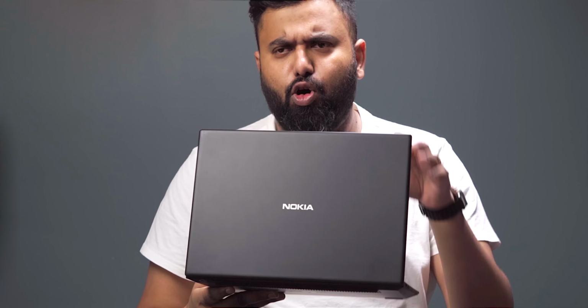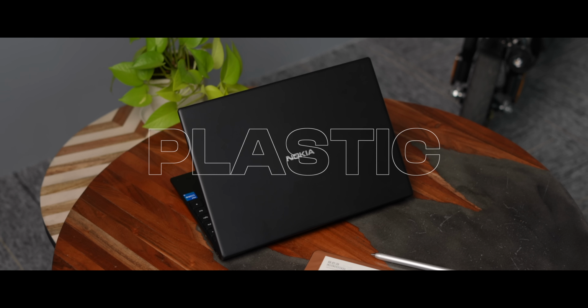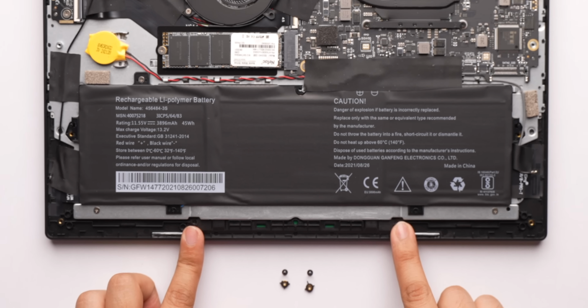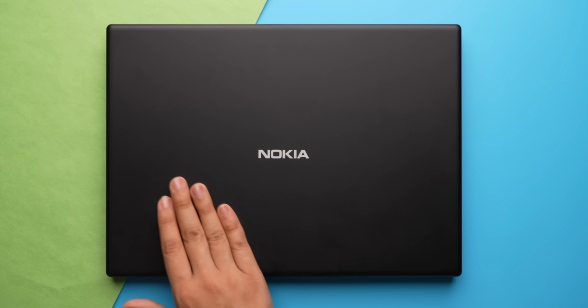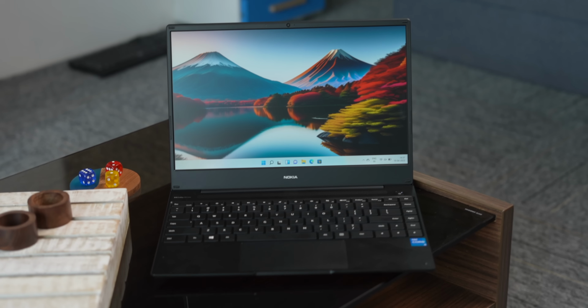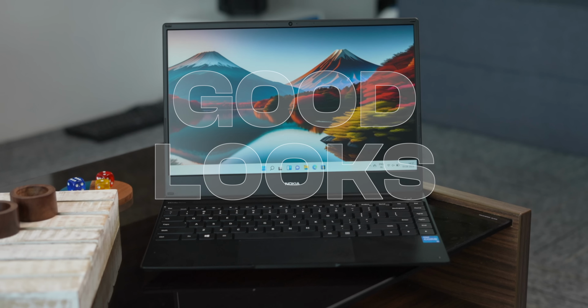Anyway, apart from performance, are the features in this laptop good enough, or are there any cost cuttings? It's a bit of both. So first of all, the design is all plastic, but the build quality is decent, although we did manage to break some screws while opening the back of this laptop. That apart, I like that the matte finish here has a nice feel to it, and it's not a huge fingerprint magnet. I also like how minimal and understated this looks. We asked around in our office, and most people guessed the price of this to be around 60-70K. So yeah, the looks are pretty good.